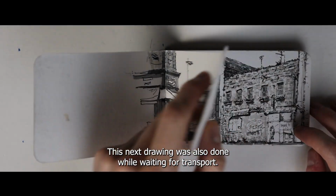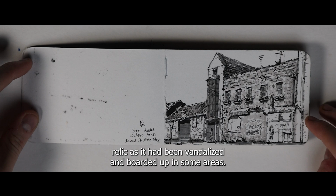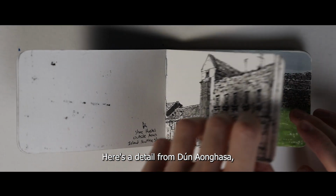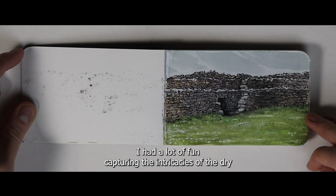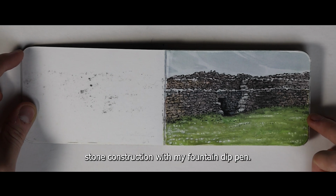This next drawing was also done while waiting for transport. I liked how little respect people had for this old stone relic, as it had been vandalized and boarded up in some areas. Here's a detail from Dun Aengus, the ancient Celtic fort that I mentioned earlier. I had a lot of fun capturing the intricacies of the dry stone construction with my fountain dip pen.